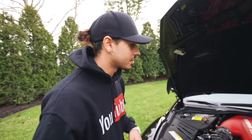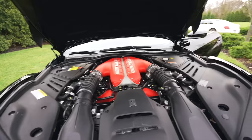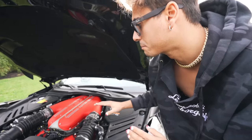I love the red color. Such a signature thing of Ferrari, and actually it's called a mid-mounted engine because it's placed behind the front wheels rather than in front. The dynamics that go into this car and the speed. We got the plated Ferrari logo right there, beautiful.